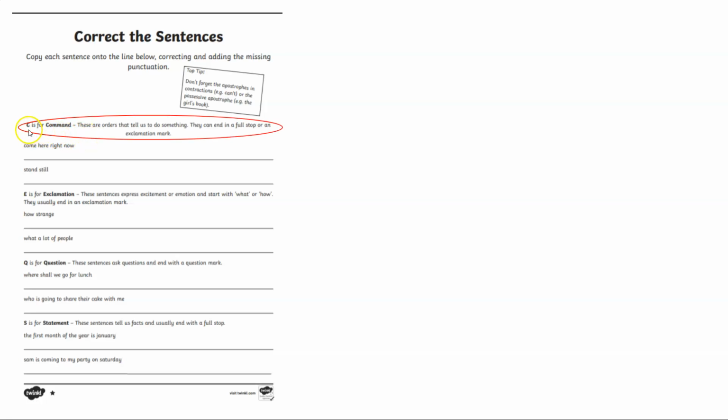And it says, C is for command. These are orders that tell us to do something. They can end in a full stop or an exclamation mark. So check this out. These are different kinds of commands. A command is when you are being told to do something. Like, I might in class simply say sit down.